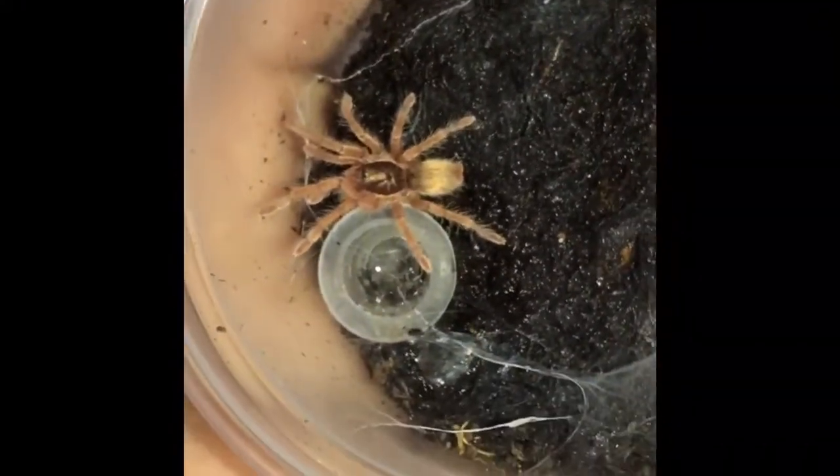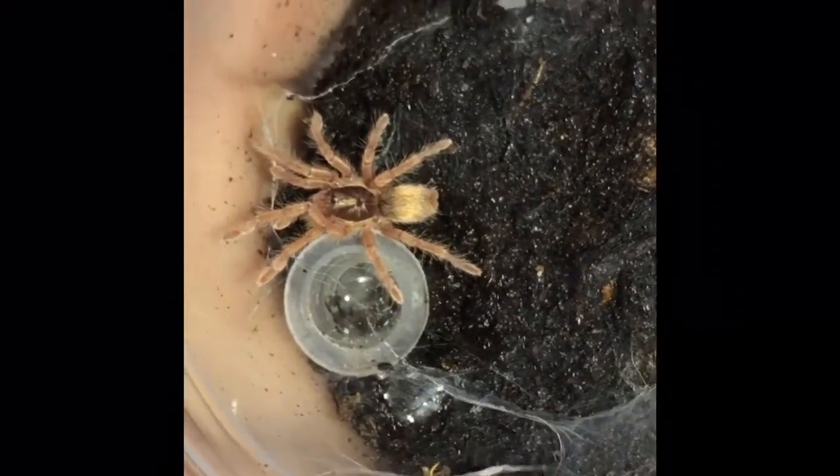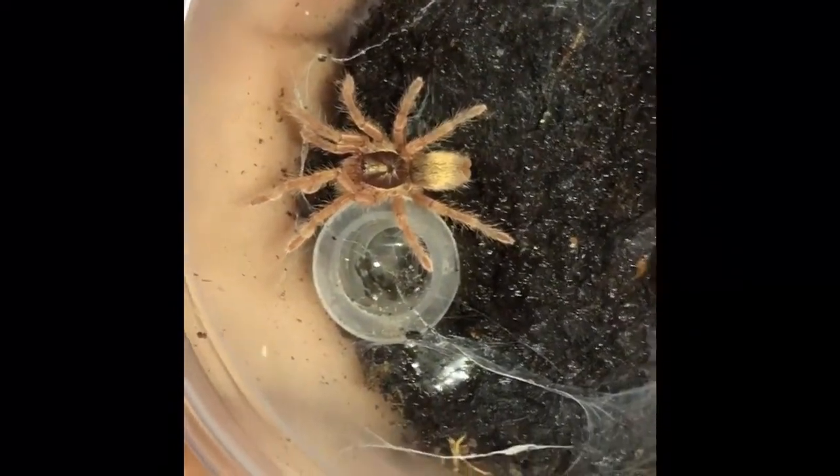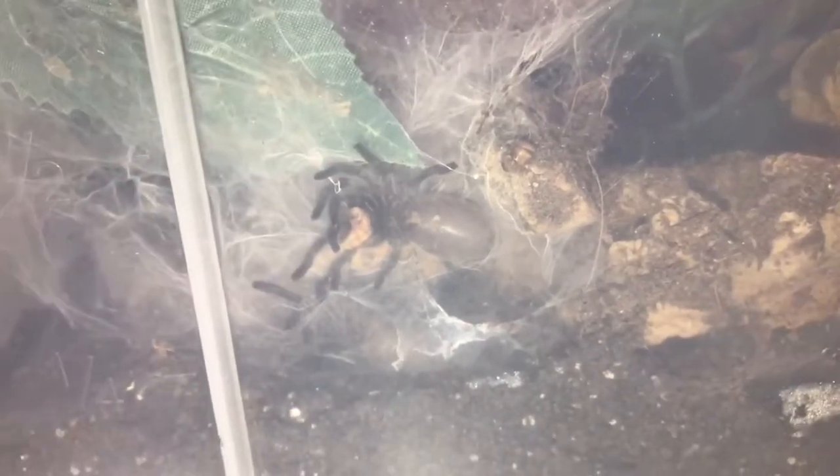This is my gorgeous, freshly molted N. incei gold. Beautiful spider, beautiful. This is my M. balfouri communal. Done some nice bit of webbing with some tunnel structures. I'll insert a clip that I've already taken of them out the other day. So a little balfouri update.